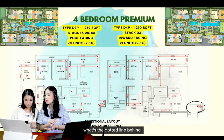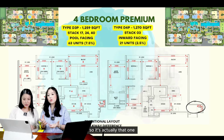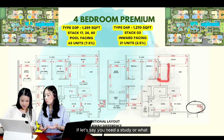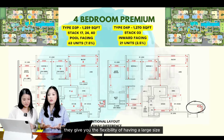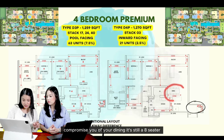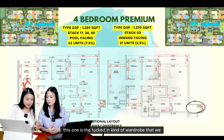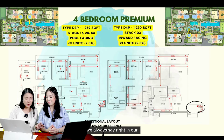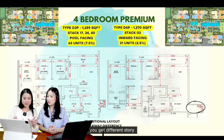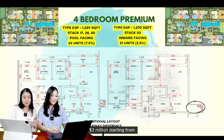Then there's this dotted line. What is the dotted line behind? Behind the living. So you can actually double it up as something else. Correct. If you need a study or what, they give you the flexibility of having a large size living room. Yes, and they never compromise your dining. They still have an 8-seater over here. Yeah. So very good. And this one is the tuck-in kind of wardrobe that we always say in our videos. Later when we go to the 4 Lux, that one you get a proper store room, different one already. So basically that is the difference, and guide price is about 3 million, starting from.